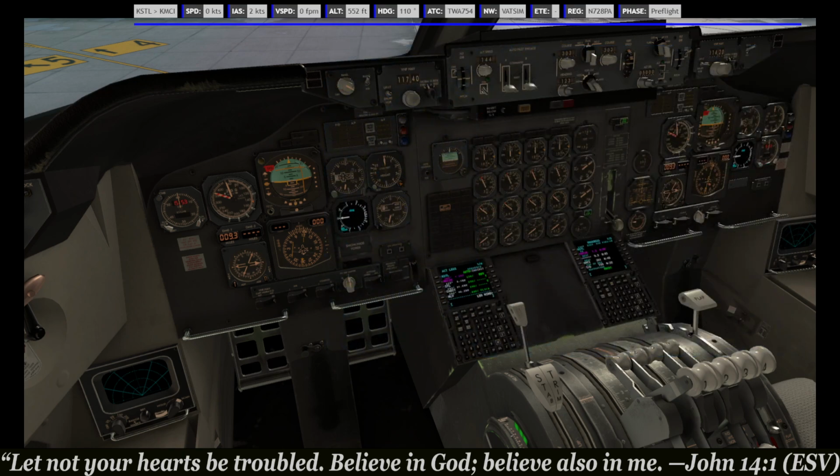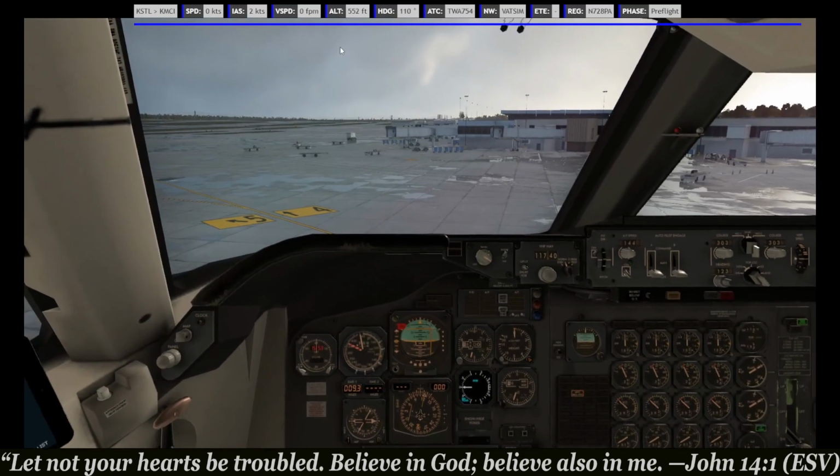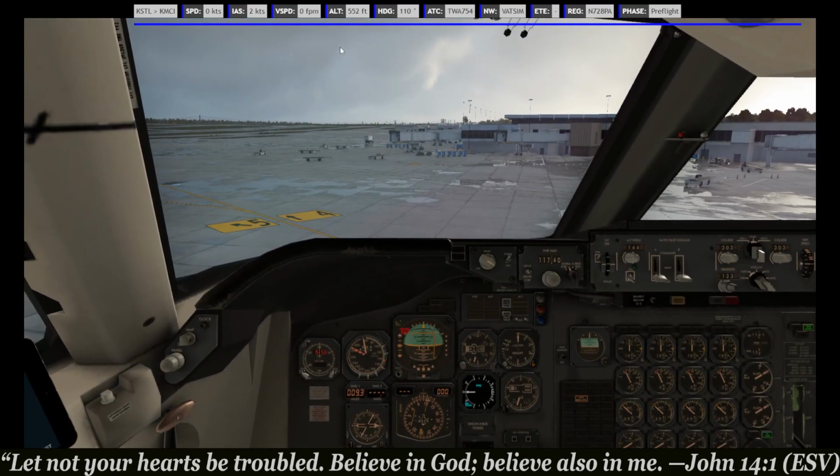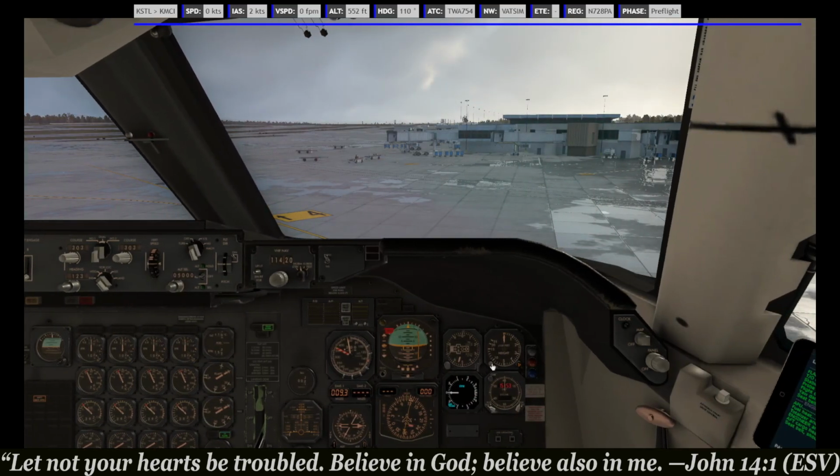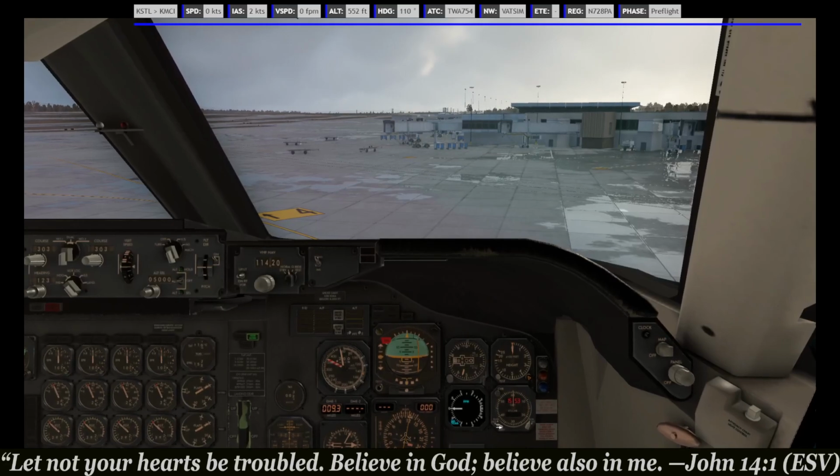All right, here we go, folks. St. Louis ground. TWA 754 heavy, taxi to runway 12 right for departure. All Ozark 8 departure, Hallsville. Roger. Taxi via Charlie. Runway 12 right. Cleared. Taxi cleared to cross 624. TWA 754.